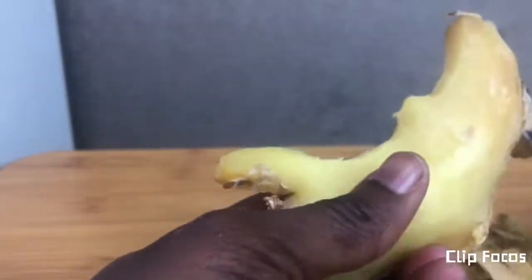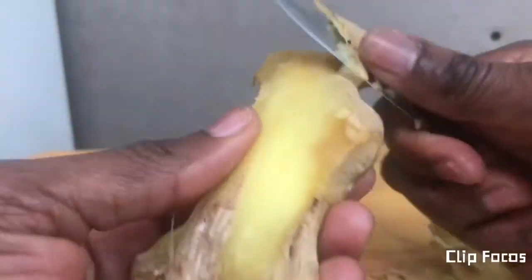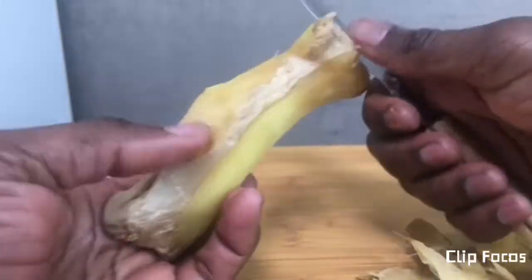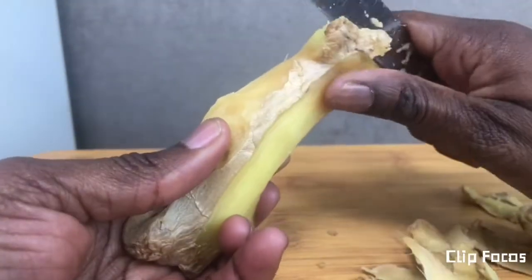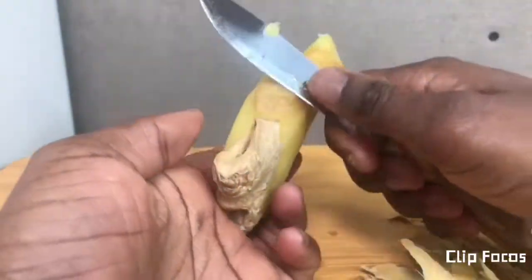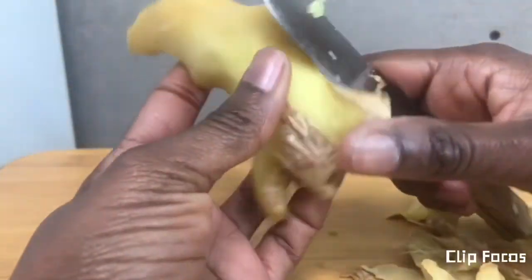Guys, if you also have a problem with receding hairline and baldness, ginger is really, really going to help bring it back. Once I'm done peeling off the skin, I'm going to cut it into small slices before I blend it.